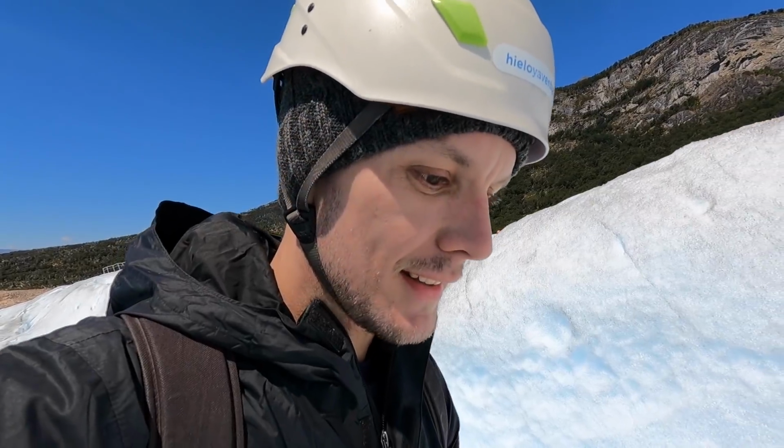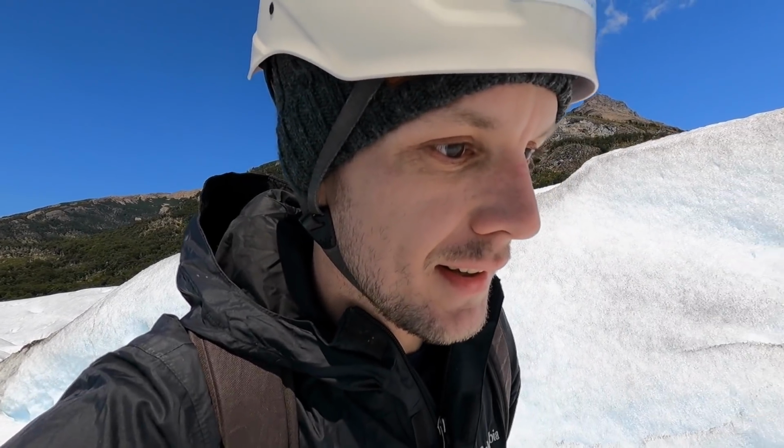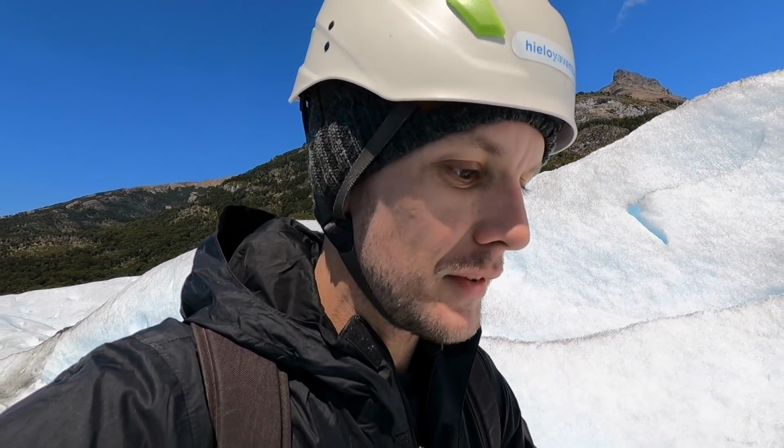So the guide said that these trails actually change every 2 weeks. They never do the same trails because the ice is constantly changing formation. So every 2 weeks they have to evaluate and see which paths they're gonna do.